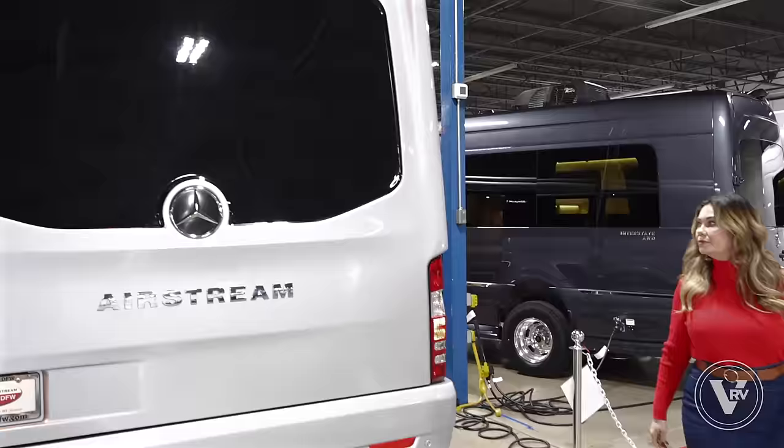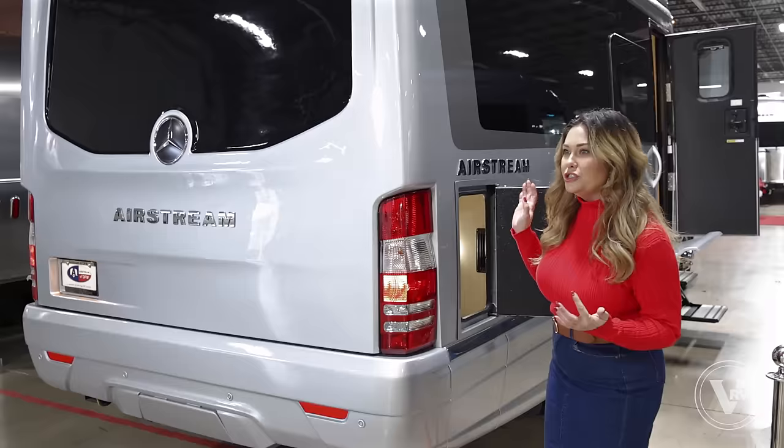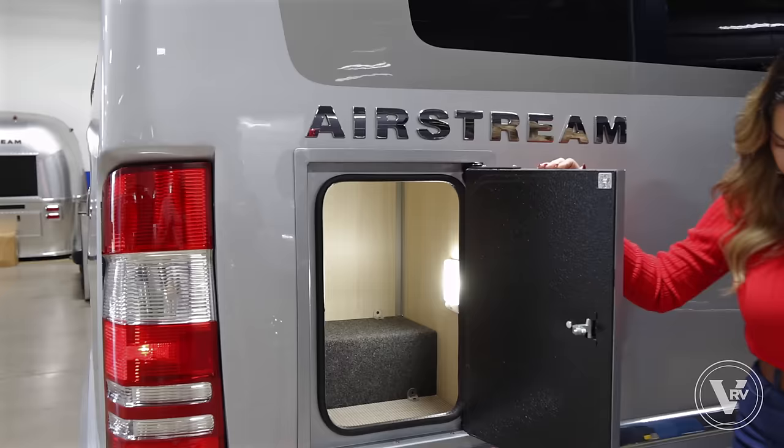And we just love this beautiful branding of the Mercedes-Benz with the Airstream logo. It just looks so, so expensive and pretty on the road. Then back here, you're gonna have even a little more storage. And one more storage unit up here on the front, near the front door.